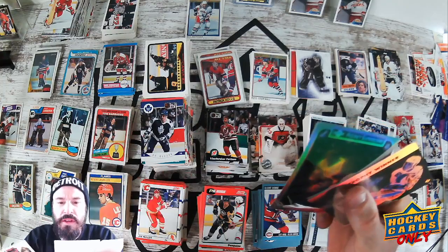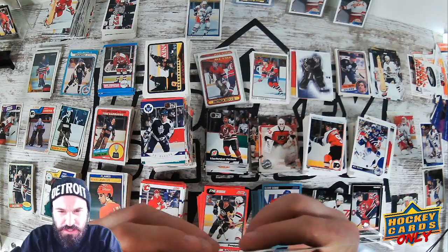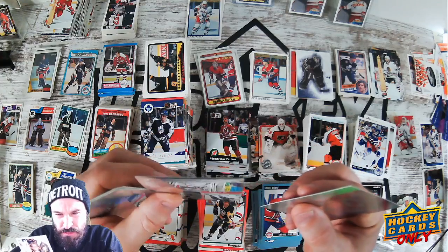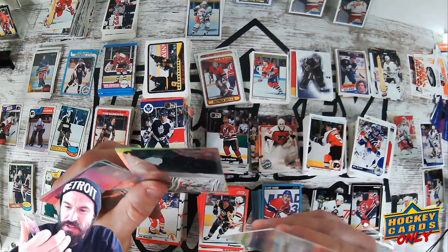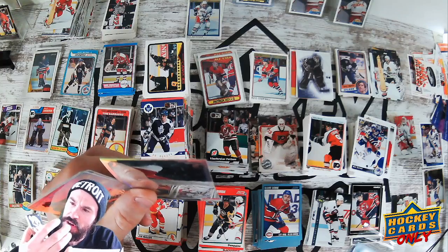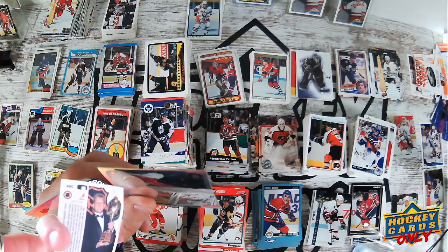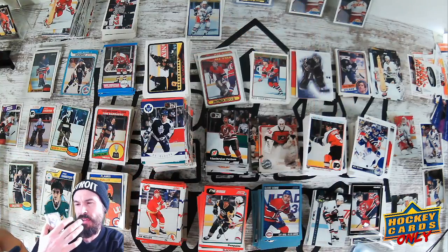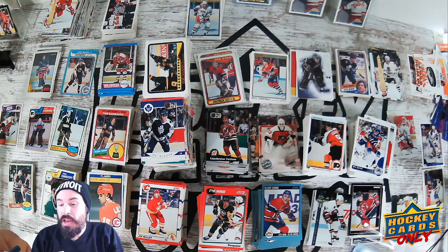Then we have, they're so hard to see. This is like a Wayne Gretzky 1990 Upper Deck, and this is a Brett Hull, like 1992 or something, award winner. It's an MVP card. It's AW3. I'll have to look it up. And it doesn't have a... It does have a year. 91. So it's not 90.